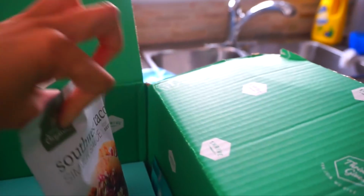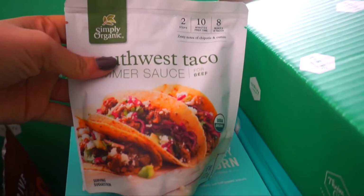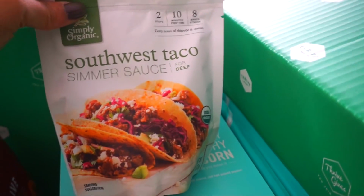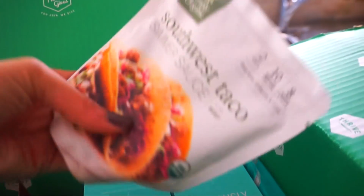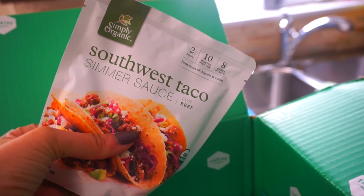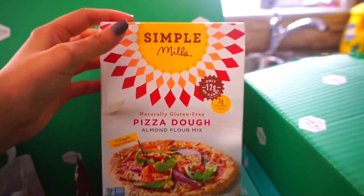I also picked up right here, this is seasoning sauce for tacos. You guys know I have been living for taco salad and also making tacos with the Gardein, the meatless ground beef. So I wanted to try this. It makes life very easy. So I'm excited to give this one a try. I also got this, I got in a what I eat in a day video.